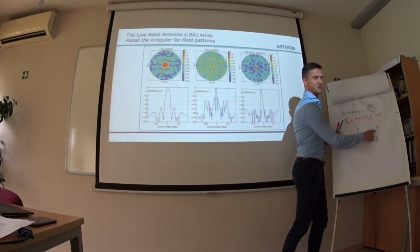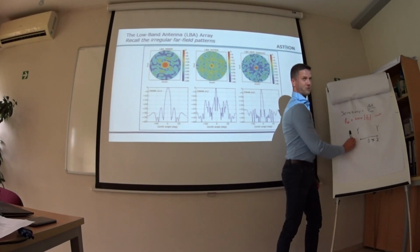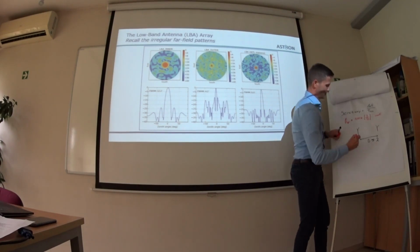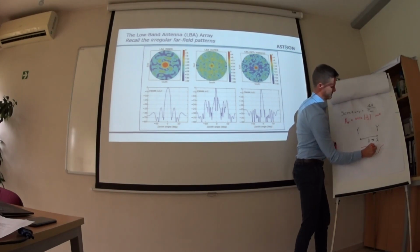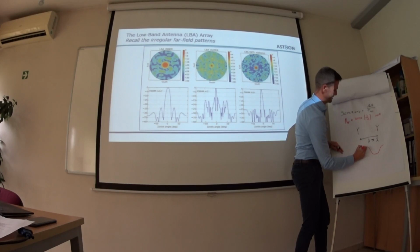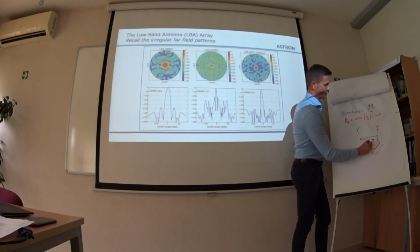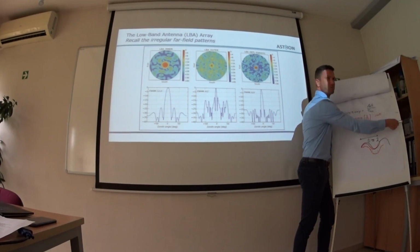That's assuming that all I'm doing is adding the signals from these two. If this is a wavelength apart and the signal is incident from this side, it enters at one point. So let's say it's a maximum. Then it goes through a wavelength. Oh, was that right? No, that was not right. My bad. So like this. Ignore that one. So once it enters on this side, the signal travels through one wavelength and then it reaches this side exactly in phase again. And it adds again, if the signal's coming from the other side.